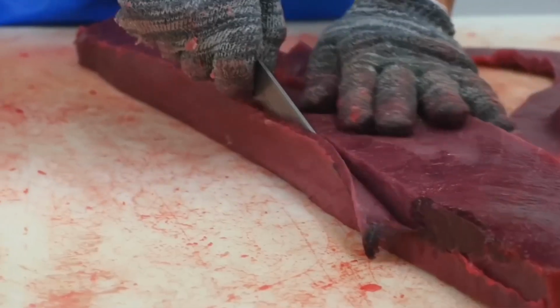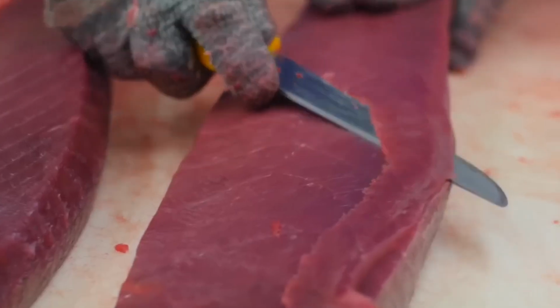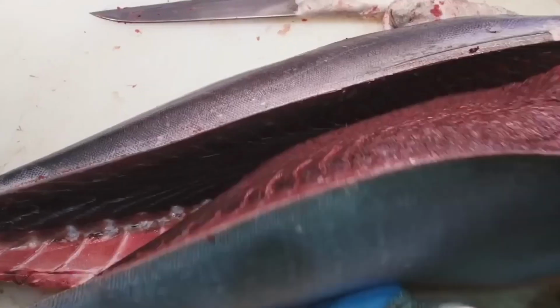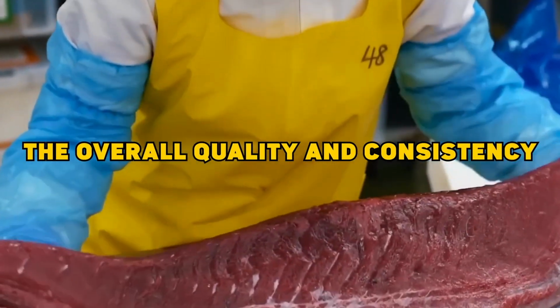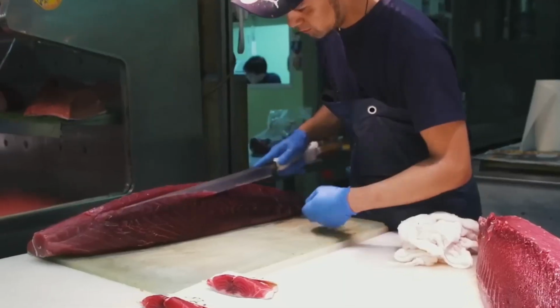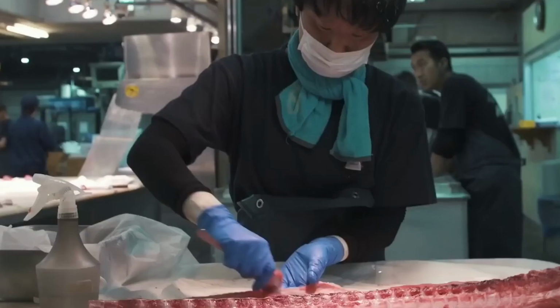During this process, special attention is given to removing any pockets of fat or connective tissue that could potentially impact the texture and flavor of the final product. By meticulously trimming away these undesirable portions, the overall quality and consistency of the tuna fillets are greatly improved, enhancing the dining experience for the end consumer.